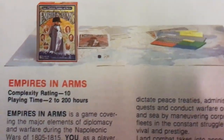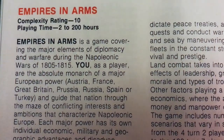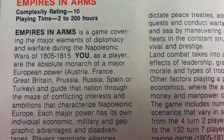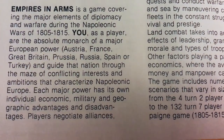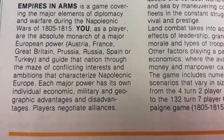Here we have Empires in Arms, another complexity 10 rating, playing time 2 to 200 hours. Empires in Arms is a game covering the major elements of diplomacy and warfare during the Napoleonic Wars of 1805 to 1815. You, as a player, are the absolute monarch of a major European power and guide that nation through the maze of conflicting interests and ambitions that characterize Napoleonic Europe.